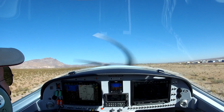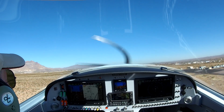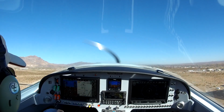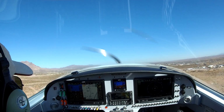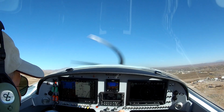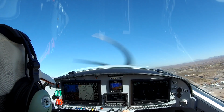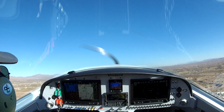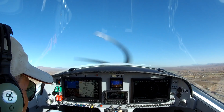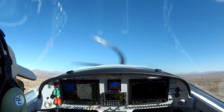Up and away we go. Flaps up. And Socorro traffic, Bristell 585, upwind 33, heading back to Albuquerque, Socorro. And we'll set our altitude to 95. I'll set up. And we'll go indicated airspeed, heading, autopilot so I can load the approach.